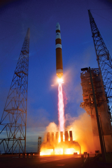The Delta IV was primarily designed to satisfy the needs of the U.S. military. The rocket is assembled at the Horizontal Integration Facility for launches from SLC-37B at Cape Canaveral and in a similar facility for launches from SLC-6 at Vandenberg Air Force Base.